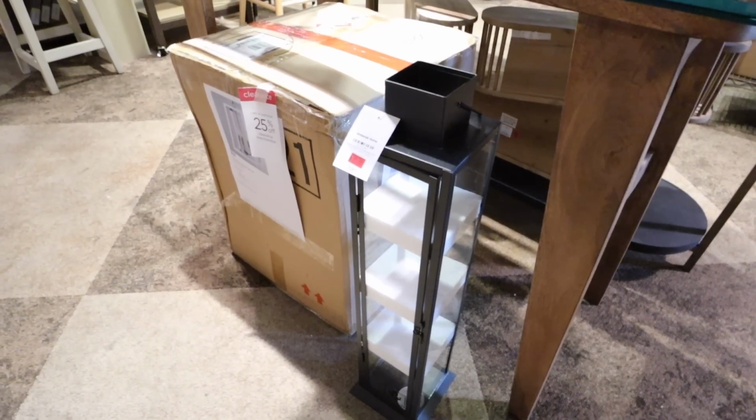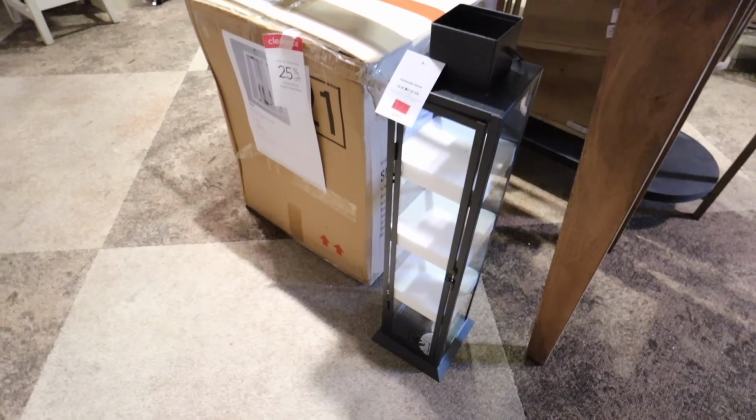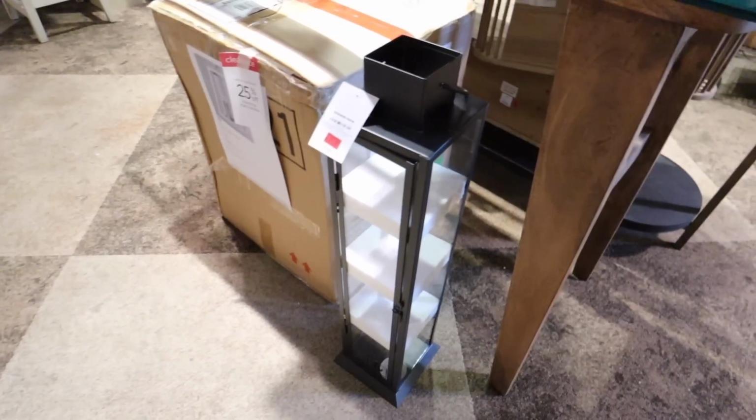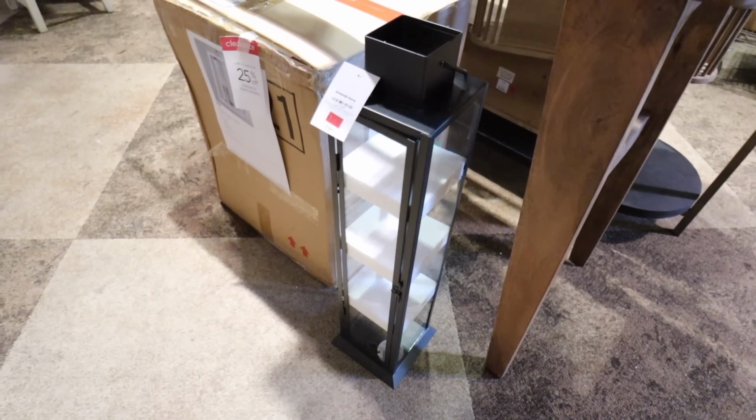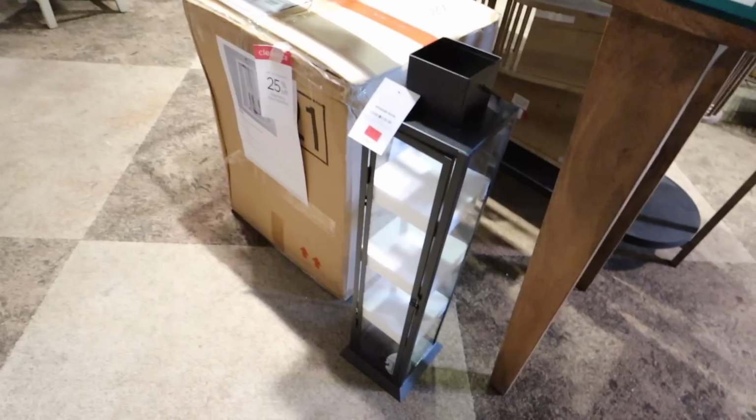I love this lantern. I was thinking maybe it'd be cute for some upcoming Halloween decorating. It was $40. It's marked down to $27 before the additional 25% off. I think with a really, really tall candle on the inside it would be really cool, and you could switch it out for different colors for Halloween. I think that'd be fun.